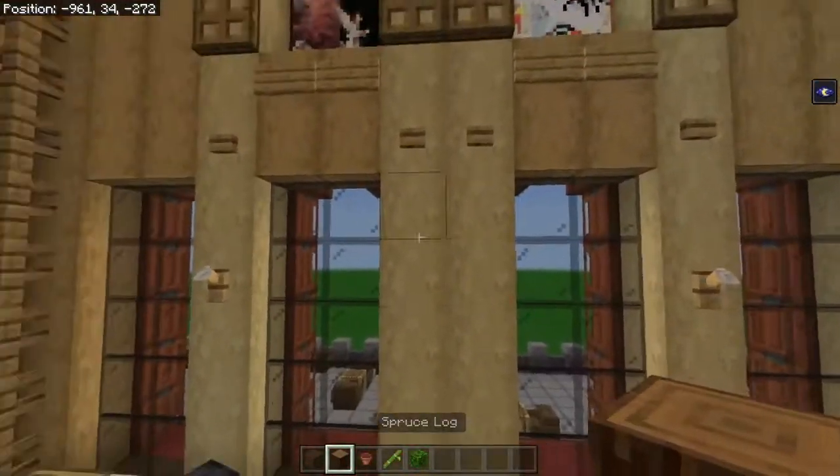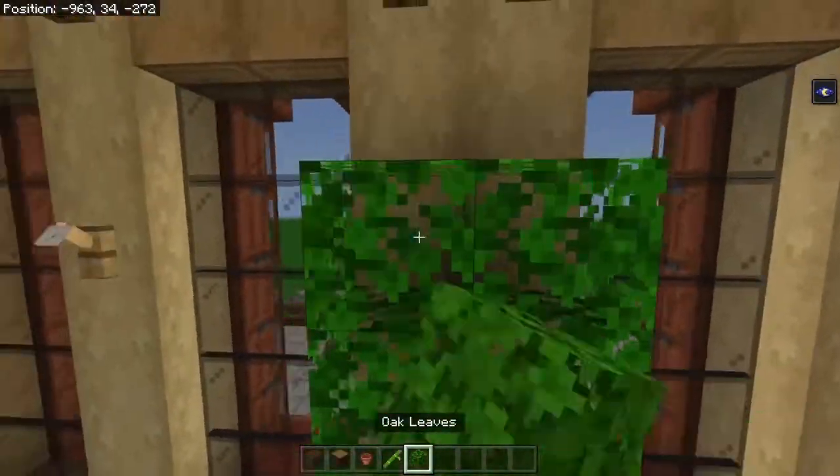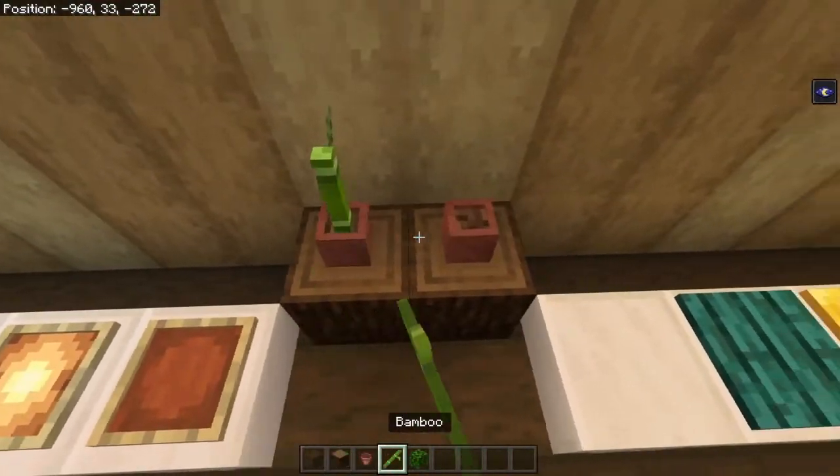So I'm just gonna go to the 2 white beams right here, place all of my blocks and the leaves, and just like that. That looks really cool. And I'm gonna do that on all sides.